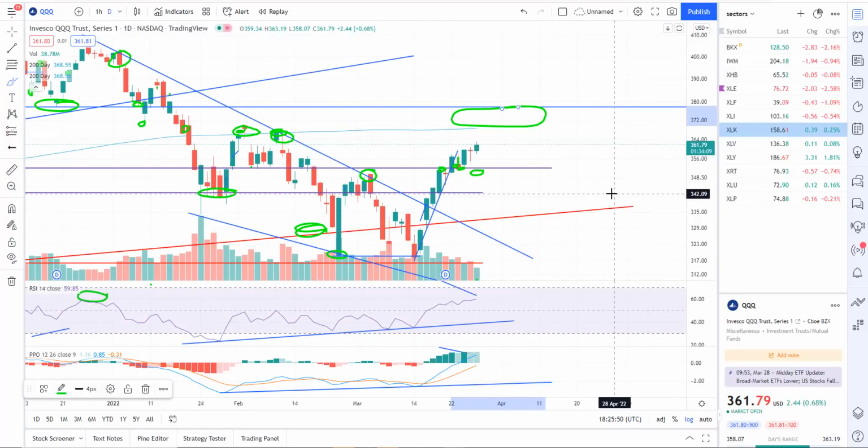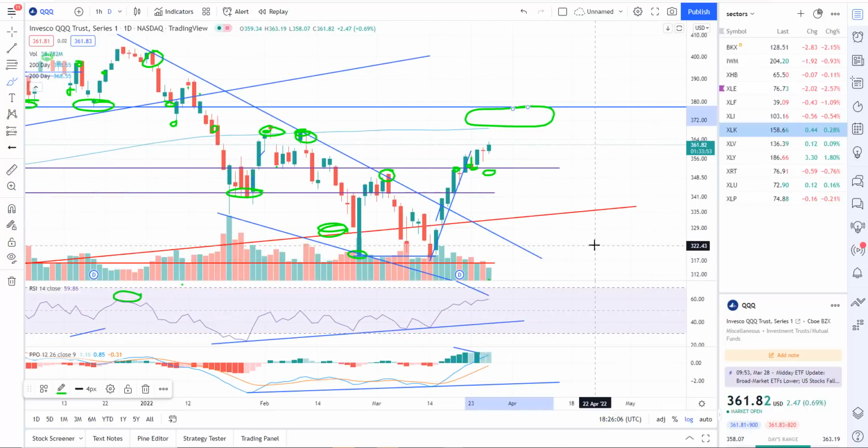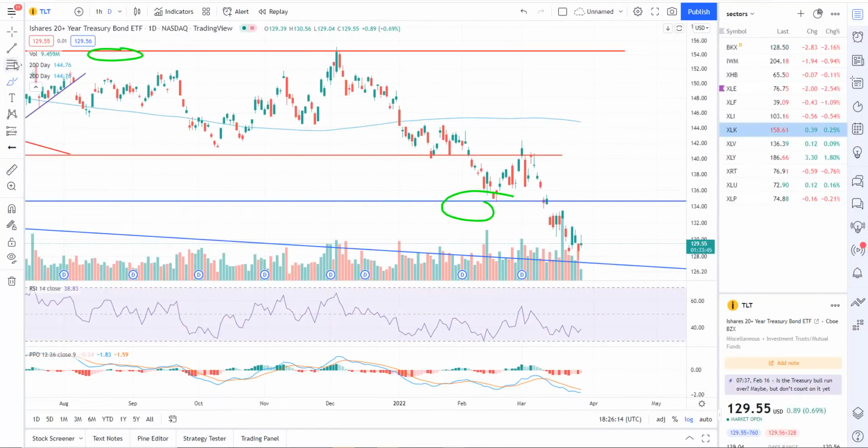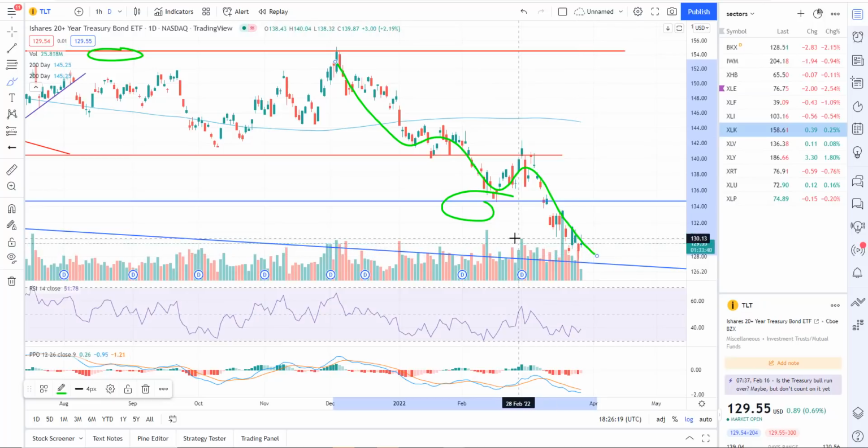As of right now, you have to understand the bulls think we're heading to new highs. If you're in the bear camp, then I'm looking at this as a bear market rally, and we're going to roll over and make new lower lows and continue the downtrend. The Fed's hiking rates, that's obvious. Bonds, you look at bonds like TLT, clearly downtrending. We're making a series of lower highs and lower lows. So rates are rising, which should continue to put pressure on tech.